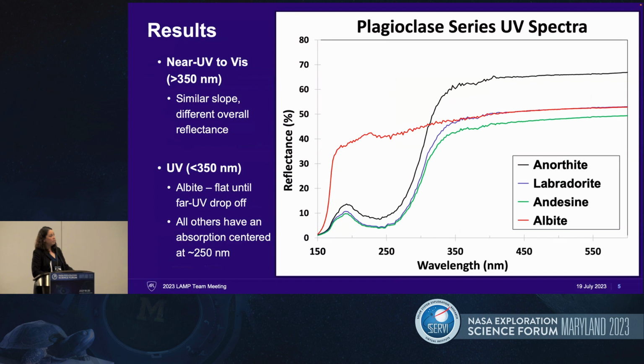So it includes the anorthite from Miyakejima volcano, a labradorite, an andesine, and an albite. And you'll notice that in the near UV and vis, out past about 350 nanometers, they have a very similar slope. There's some variation in the overall reflectance, but otherwise they look pretty much the same. However, when we look in the UV, there's some variation going on there. Let me get the pointer, hold on.